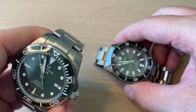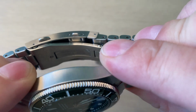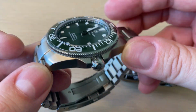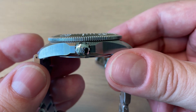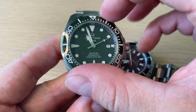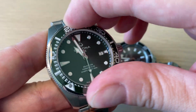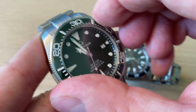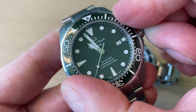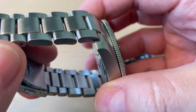Now looking at the cases, the Certina has a very tooly case design and finish, brushed finish all over. You don't have any additional finishing, kind of a boring case, which is also what I said in my full review. Here you see the double security signed crown. 120 click unidirectional bezel. It's good, it's steady, it's very secure. Very easy to grip because of the coin etching here. But it feels a little bit metallic, a little on the cheaper side. It's not very refined, but it does its job very well.